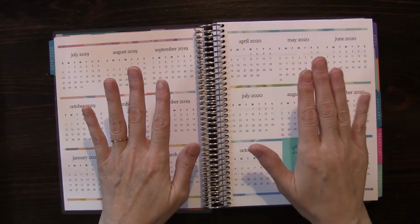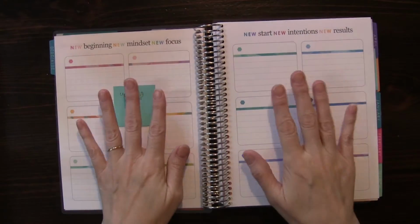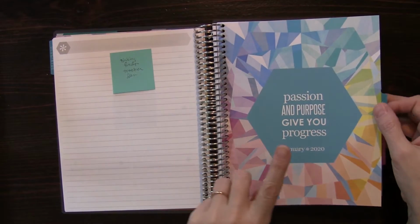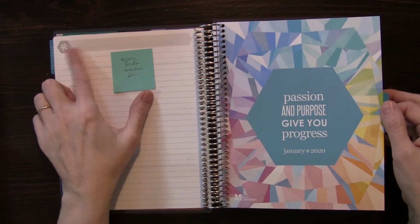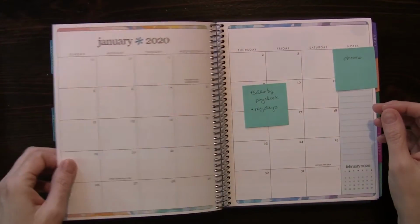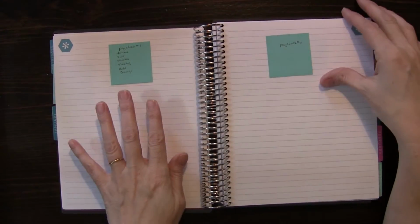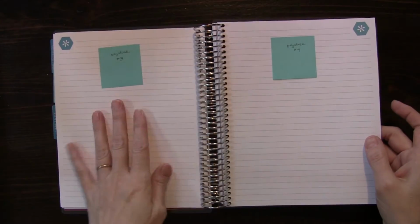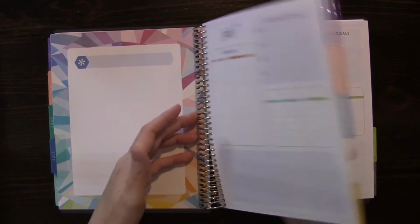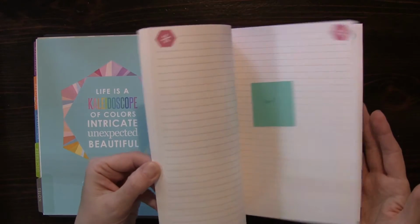You've got the year at a glance, 12 boxes that you can do whatever you want to with, a notes page at the beginning of each month. You can see that the color changes. A couple of dashboard pages. This is kind of like the Happy Planner type setup. Your monthly overview, and then notes pages. So we've got 1, 2, 3, 4, and then this one goes with the next month. And then that continues on through the whole year, and then in the back there's just notes pages.